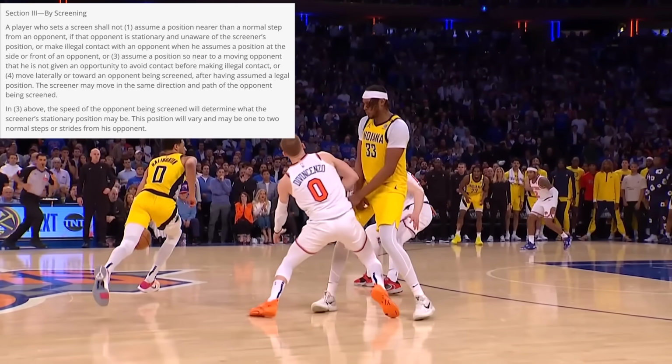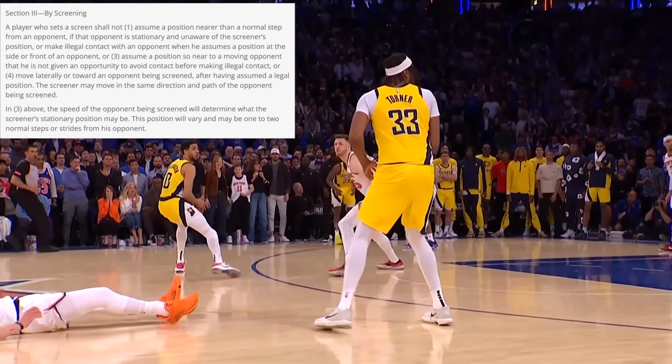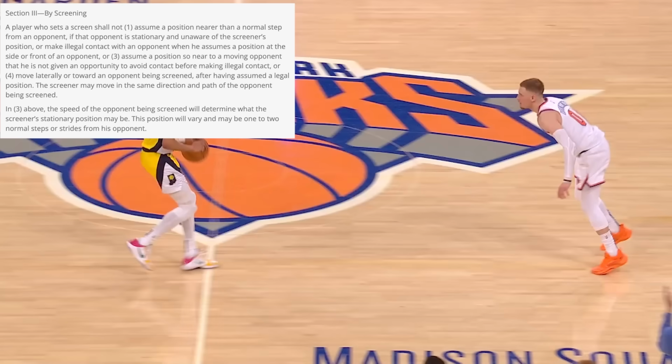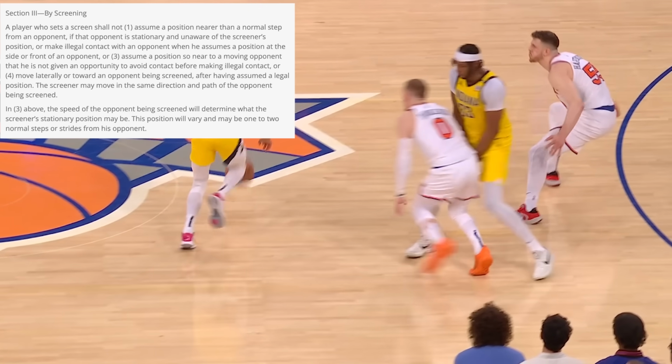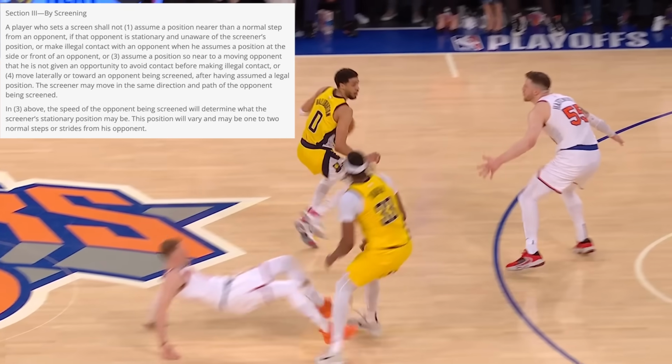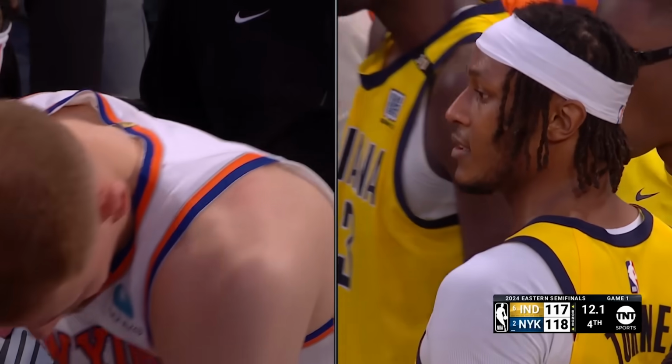The rule states a screener must give a moving opponent enough of an opportunity to avoid contact, 1 to 2 steps depending on how fast DiVincenzo is going before contact. So, technically, this is a foul. However, there are over 100 screens set each game, and this type of contact isn't called the foul that often. After review, it's determined that Turner does not give his opponent time to stop or change direction on this screen. Therefore, it's an unsuccessful challenge and an illegal screen on Turner. Ruling on the floor stands.